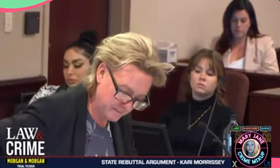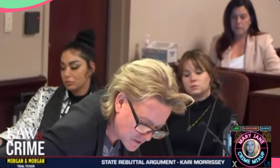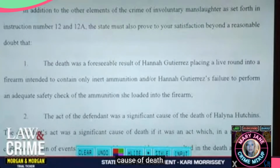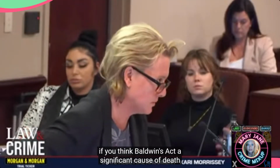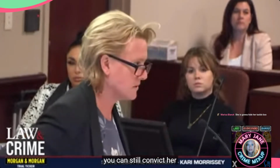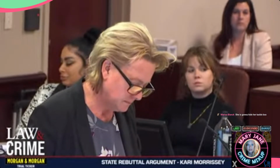Very importantly, there may be more than one significant cause of death. If the acts of two or more persons significantly contribute to the cause of death, each act is a significant cause of death. If you think Baldwin's act was a significant cause of death, that's okay. You can still convict her. Jury instruction 20.